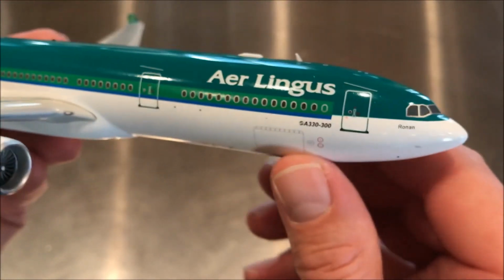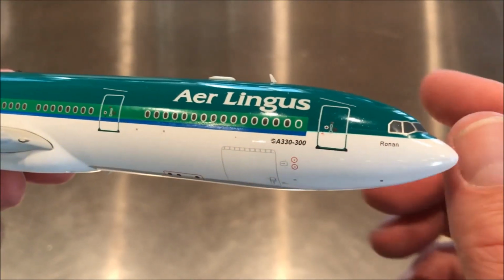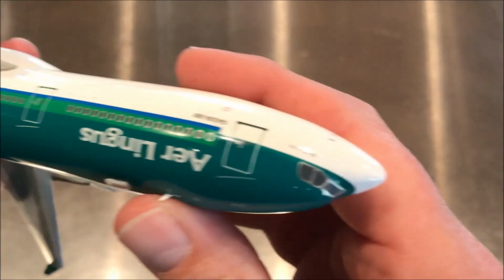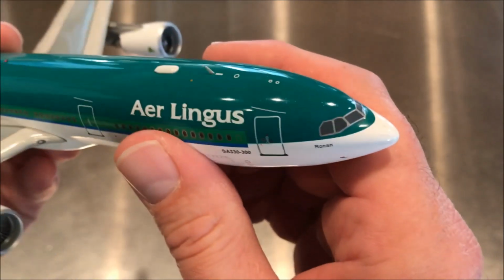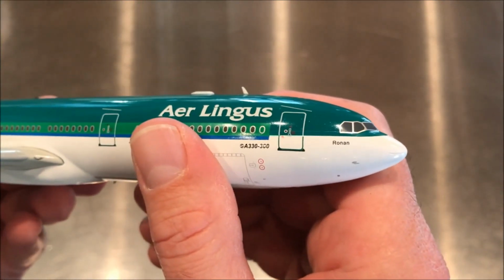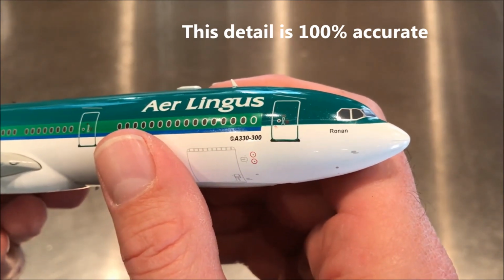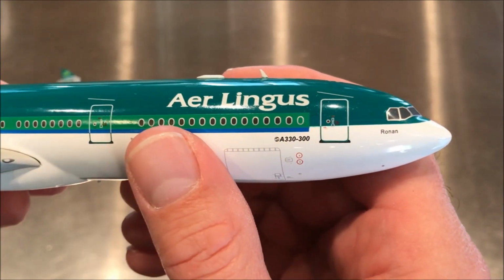Let's look at the other side of the aircraft. Got our St. Ronan again, although it says St. Ronan on this side and it says Ronan on that side. I wonder if that's an error or if that's actually on the aircraft. I'll have to take a look at some of the photos I took.